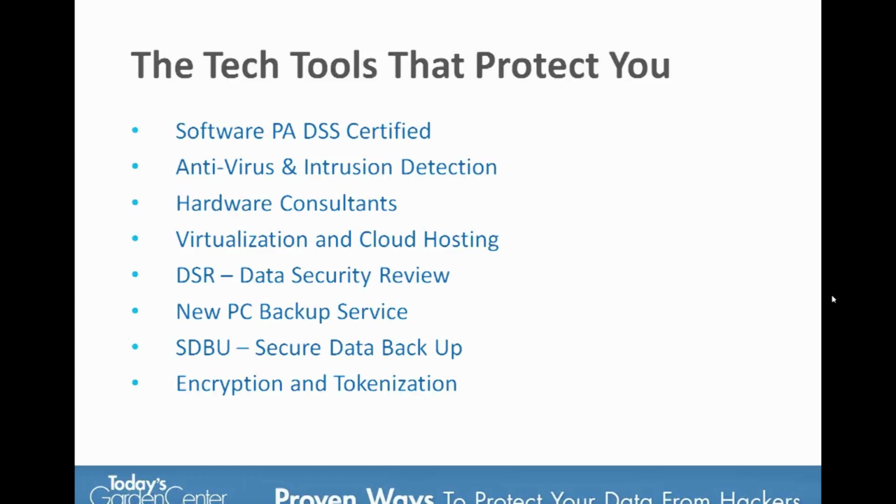What that really means is that it's gone through a pretty arduous audit in regards to how it encrypts credit card numbers, how easy it is to steal information, or how easy it is to protect information. So from a software perspective, certainly that's something to look at, and we'll give you some websites to look at in just a few minutes in regards to PCI and PA-DSS.